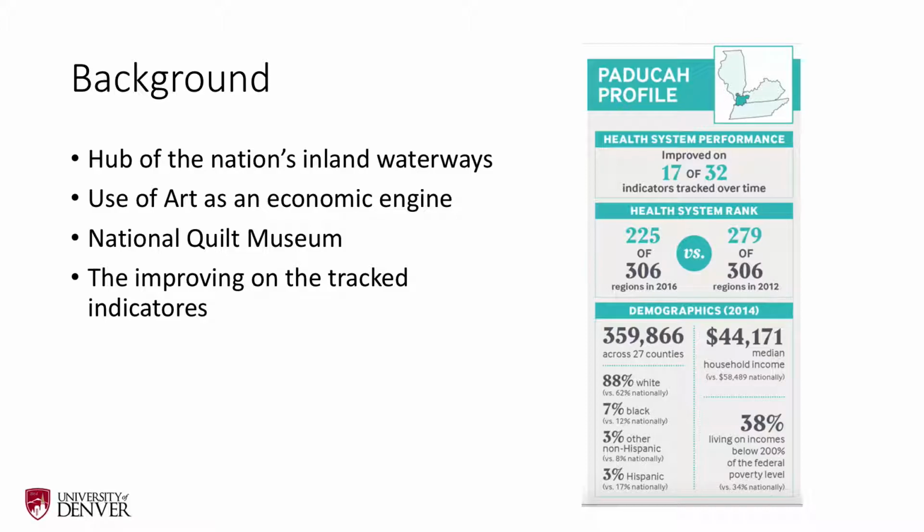So the background. We're trying to study the Western Kentucky Paducah profile, one of the small towns and communities in Western Kentucky. The background of the area is that it's a hub of the nation's inland waterways, and this area has used art as an economic engine, and it has a national quilt museum of very good quality, and it has improved on the tracked indicators.